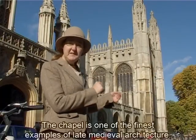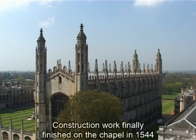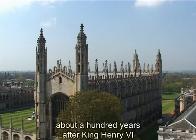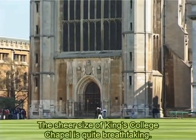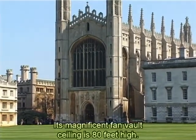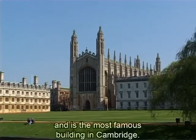The chapel is one of the finest examples of late medieval architecture. Construction work finally finished on the chapel in 1544, about 100 years after King Henry VI had originally laid the foundation stone. The sheer size of King's College Chapel is quite breathtaking. Its magnificent fan vault ceiling is 80 feet high. It is one of the finest buildings of its kind anywhere in the world, and is the most famous building in Cambridge.